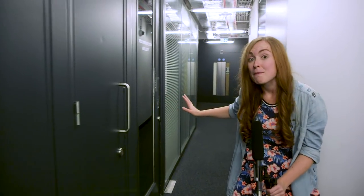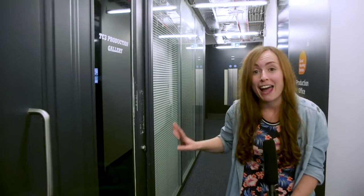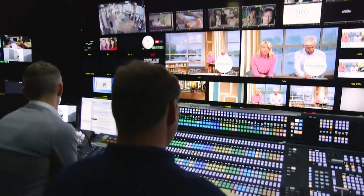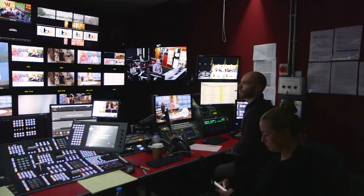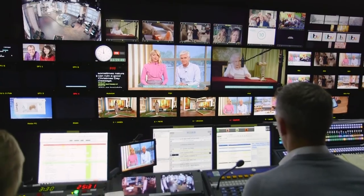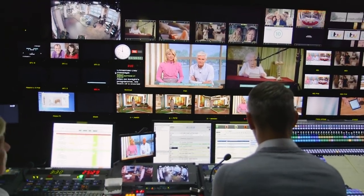Behind here, there is an amazing hive of live activity. This is the gallery where everything that's happening on This Morning is watched by the producers, the directors, and everybody who feeds into all the major items. So when you see Phil and Holly taking direction from their earpiece, it's coming from the people behind this door.